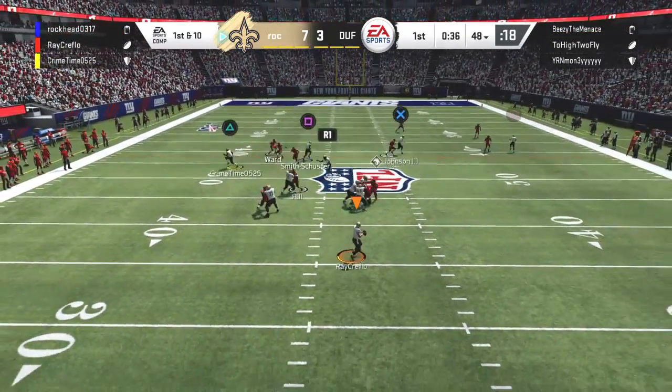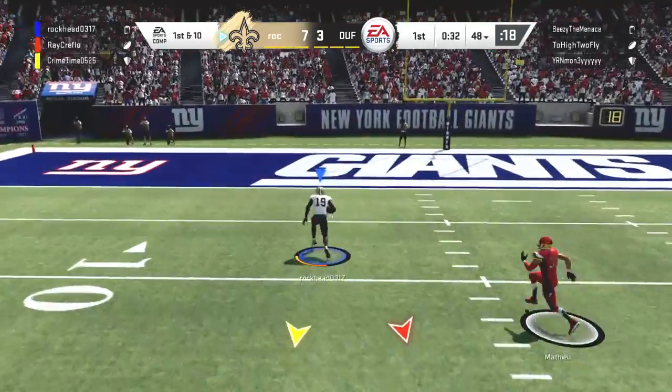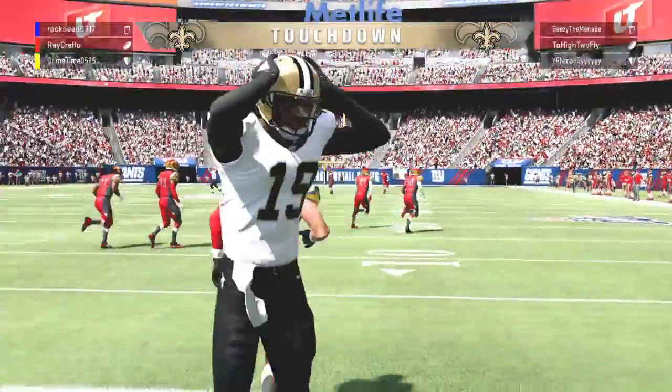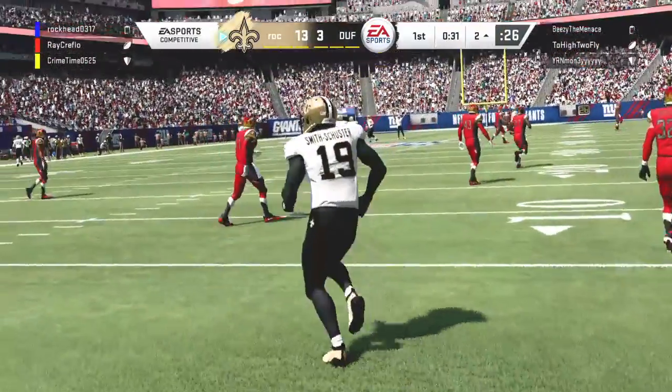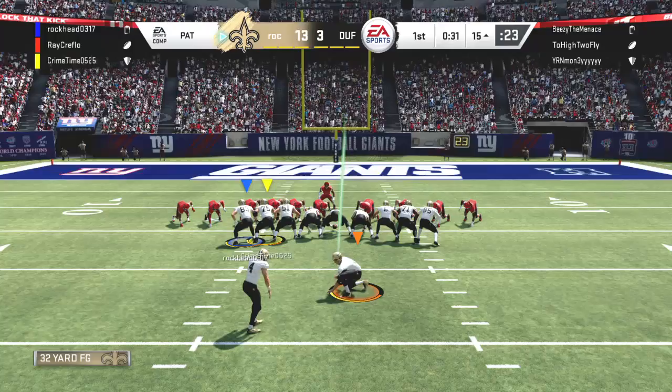Mayfield on first down. Going top shelf for Smith-Schuster. This is caught inside the 15. Touchdown, New Orleans. Juju Smith-Schuster, 52 yards. And the Saints add on to their lead.